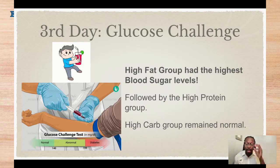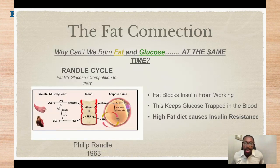And I should also say that when scientists want to induce insulin resistance in lab rats, guess what they do? They put them on a high fat diet, not a high carb diet. They put them on a high fat diet to experiment the effect of insulin resistance. So the fat connection continues.